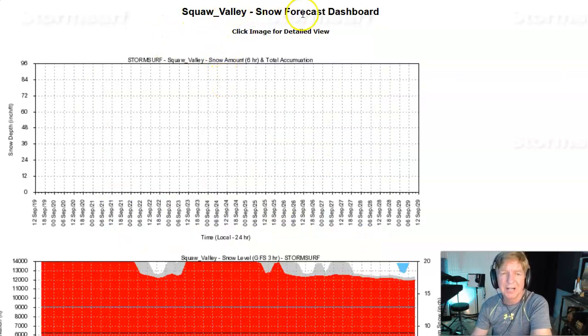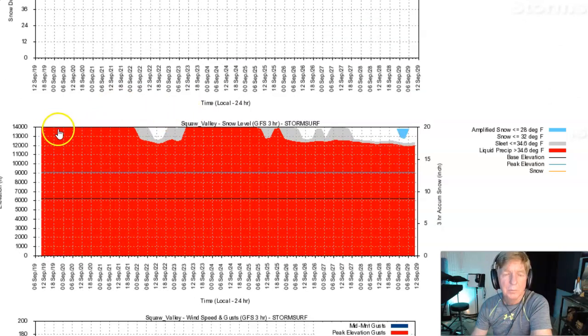And a quick look at Squaw Valley snow forecast dashboard. What are they called now? Olympic Valley. It's not Squaw Valley anymore. No snow forecast, but interesting. So all the summer up until maybe about a week ago, this chart here, the snow level has been nothing but red, meaning liquid precipitation above 14,000 feet. Now all of a sudden you're seeing the freezing level come down. Where's this? On the 22nd to maybe 12,500 feet just for a part of a day. But then after that, by September 26th, the snow level consistently comes down to about 12,500 feet. So a hint of fall perhaps starting to settle in even towards the coast.